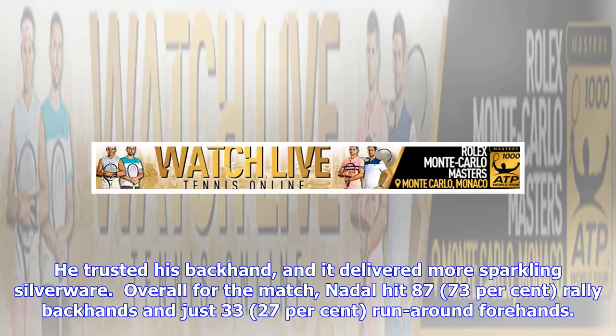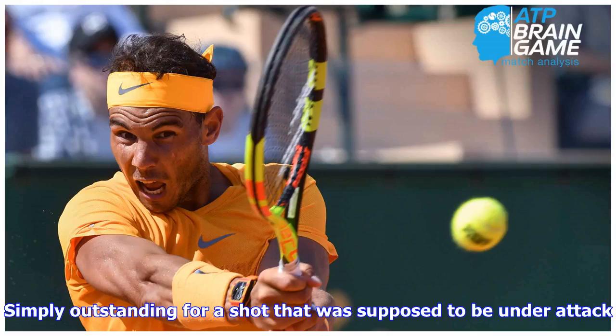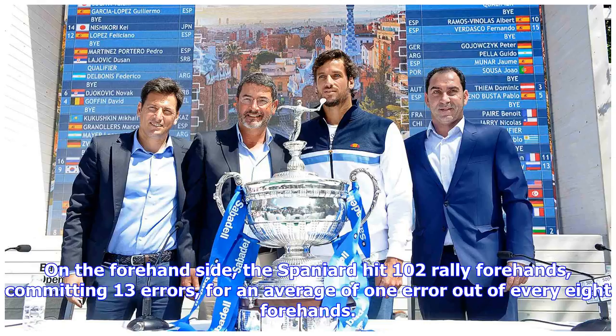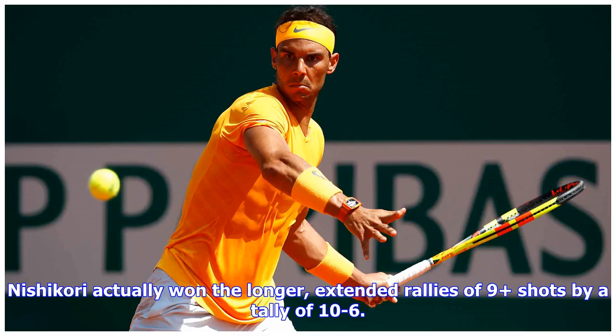Overall for the match, Nadal hit 87, 73%, rally backhands and just 33, 27%, runaround forehands. Nadal's backhand accounted for 5 winners and just 7 errors over 2 sets. That means he averaged a backhand error 1 out of every 12 shots. Simply outstanding for a shot that was supposed to be under attack. On the forehand side, the Spaniard hit 102 rally forehands, committing 13 errors, for an average of 1 error out of every 8 forehands. The backhand clearly outperformed the forehand on Sunday on the red clay by the sea.